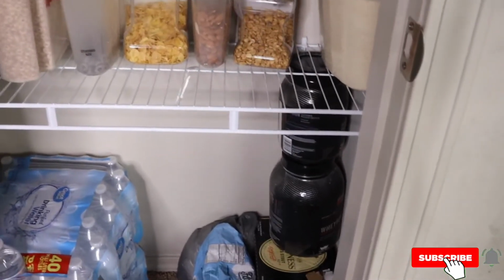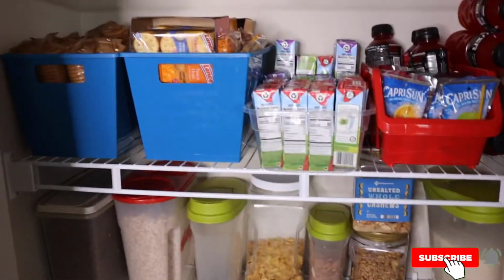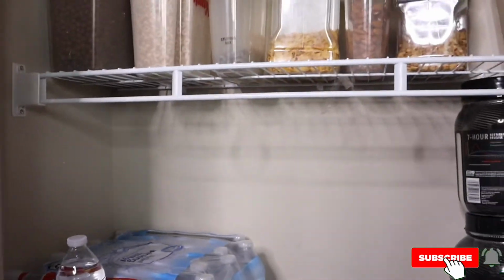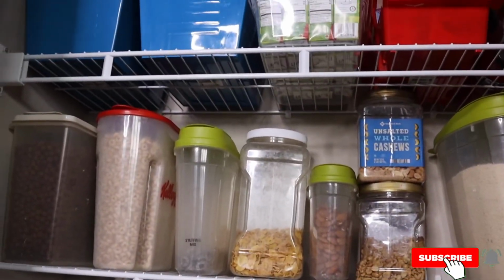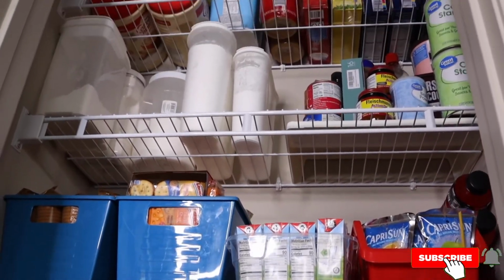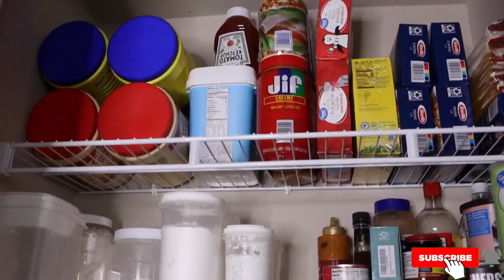And then down here we have our water and those other things there. And then here I have the cereals, my nuts, granules, almond nuts, cashew nuts, and all of that good stuff. That's what I have here, and on here you can see that. I hope I did well. Yeah, I tried. At least it's looking better than what it was before.